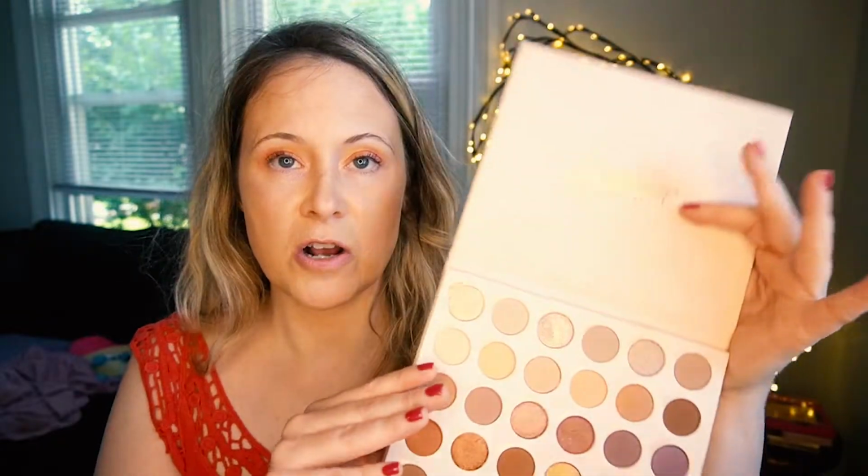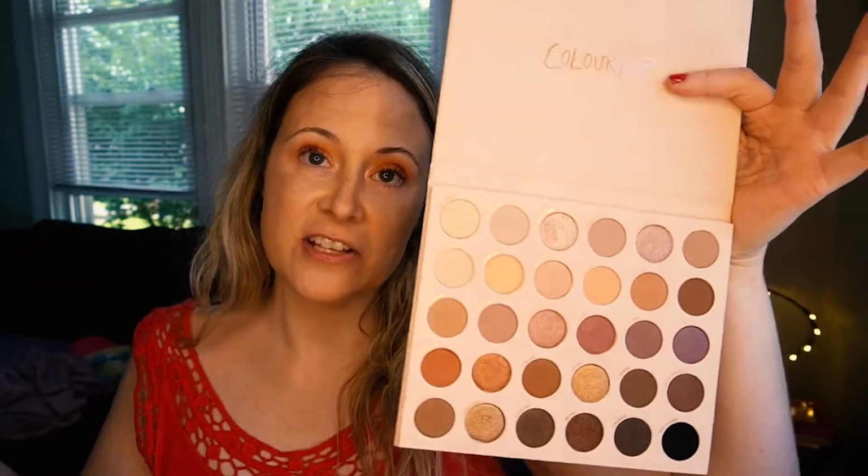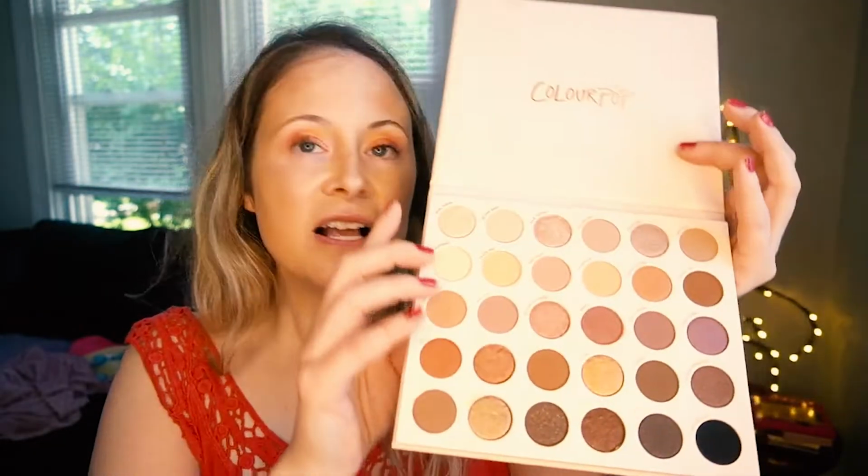This first row here reminds me so much of the Going Coconuts palette. I used to have the 9-pan Going Coconuts palette. It broke on me, like so many Colourpop palettes that have gone before it. But this whole row is the reason I never replaced it. Going Coconuts was at one point my absolute favorite 9-pan.